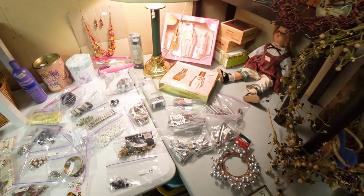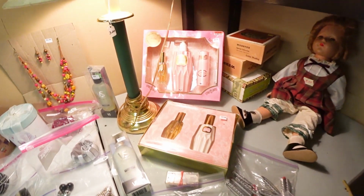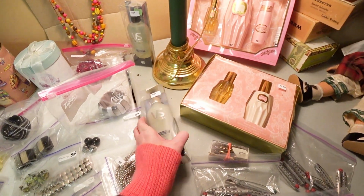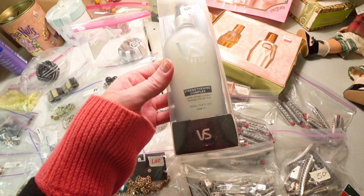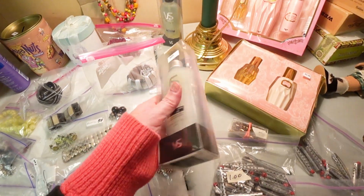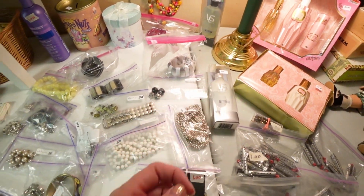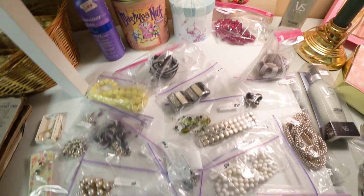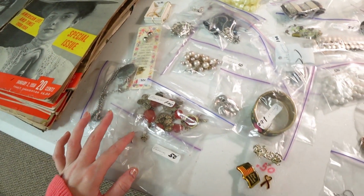Oh, look, we're at the jewelry. Okay, what do we have back here? Chantilly. Oh, my mom liked that. What is this stuff? VS Sassoon Strengthening Complex. I might look that up here in a minute. Okay, let's look at the jewelry here.